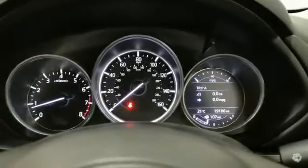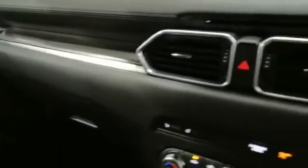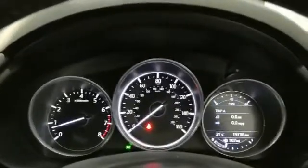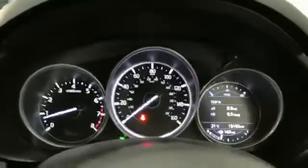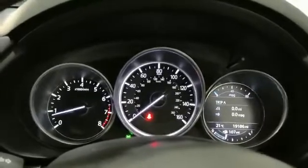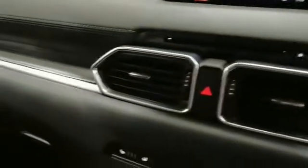Wonderful spec, great condition car, 19,186 miles, beautiful condition, full Mazda digital service history. These are ever popular at the moment, with good reason. Rather than driving like an SUV, it drives like a car. You get outstanding road holding, handling, braking performance from this wonderful Mazda CX-5.